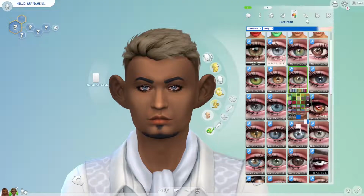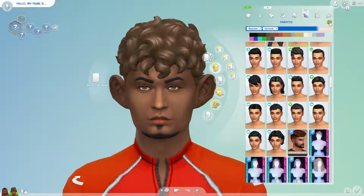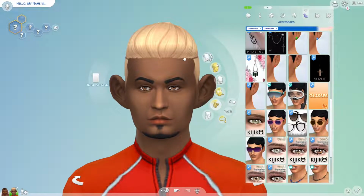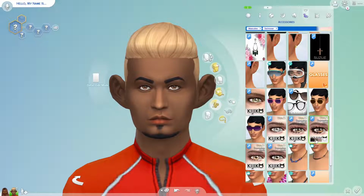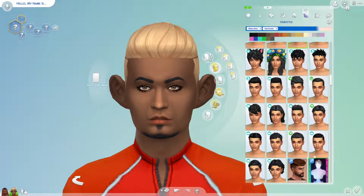And you got blue, okay. Hair, 1, 2, 3. Okay, that's a choice. I don't like the little line that it has here. Don't know, is that custom content? I don't even know.